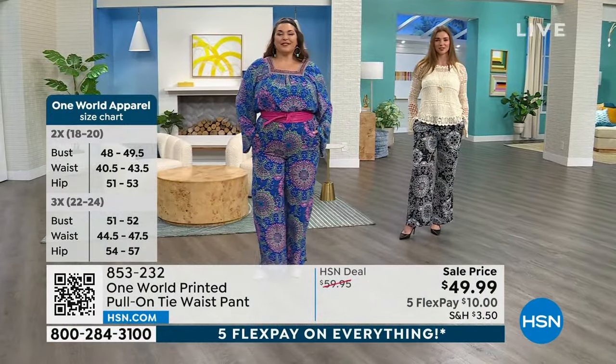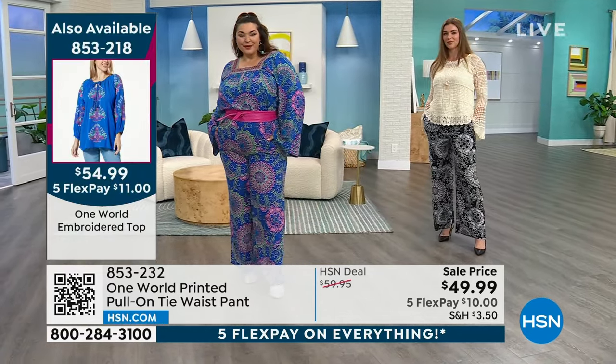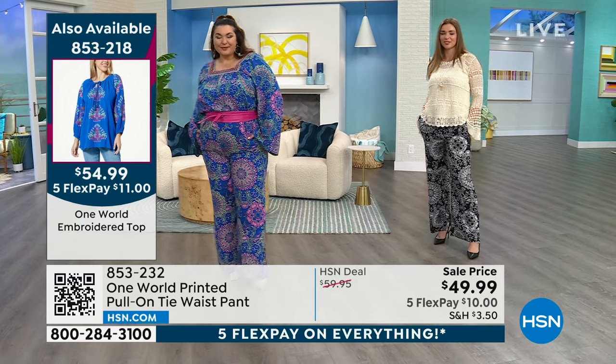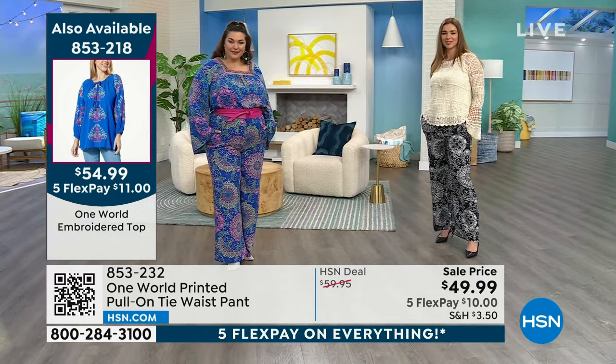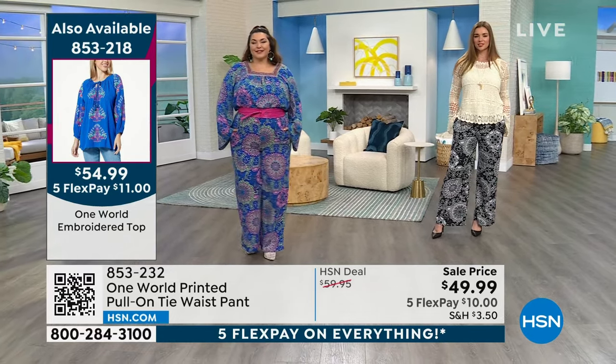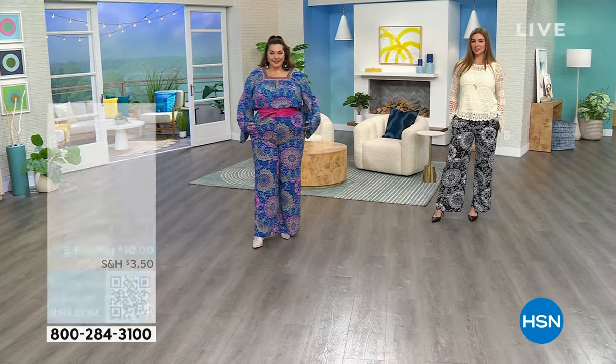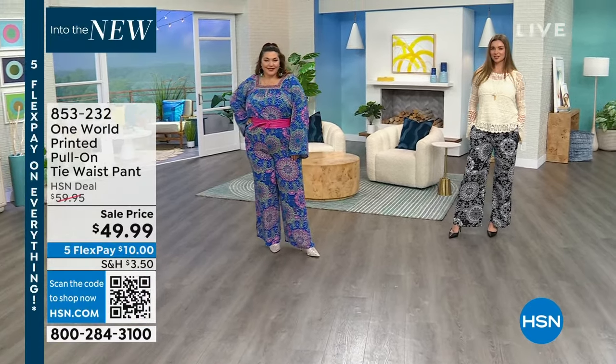You could definitely wear this to work. You could wear this to lunch with your girlfriends. You can wear it to church. You could wear it to the office. It's a lot of possibilities here, and I really feel like the black is definitely evening with the pumps and a blouse or a top and the right jewelry, and you're wearing that out to dinner, out to date night. Oh, it's so cute.